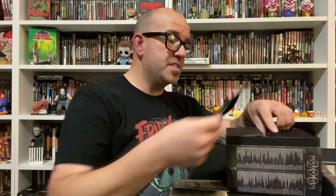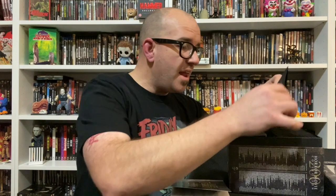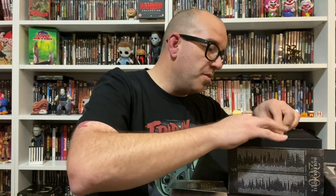And not all of these films in this box are duplicated on other sets. Some of them are only on this set. From what I could see, I did compare it a little bit to some of the other sets. And like I was saying, a lot of them do have artwork that's similar to that. But then, let me see if I can find one here for you by flipping through.